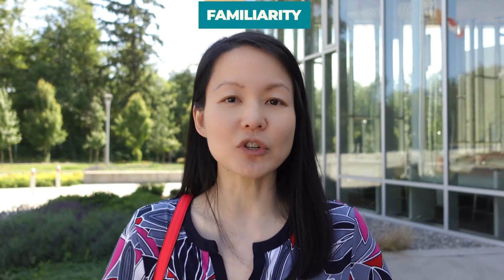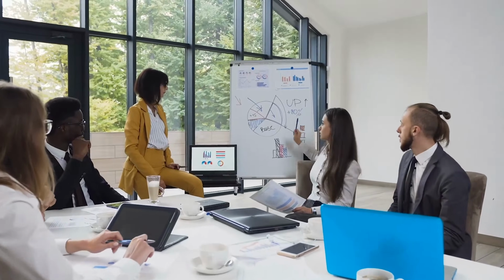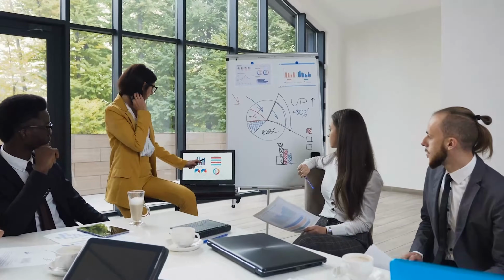The second aspect, remember, was familiarity. So when you show up and you present in front of the C-suite, you present with familiarity, causing in them a feeling of familiarity that you are one of them and that you belong in the boardroom as well. So trust and familiarity, two ingredients.